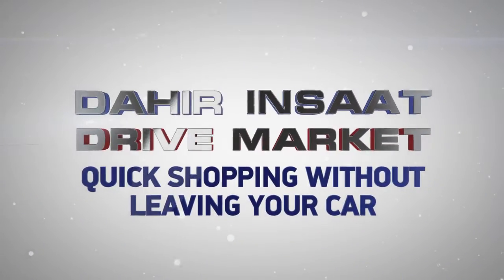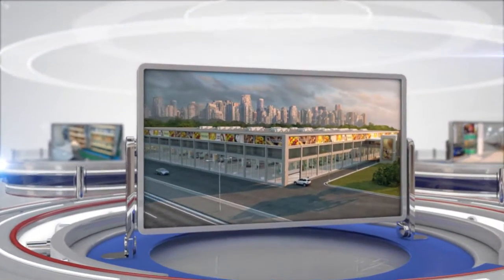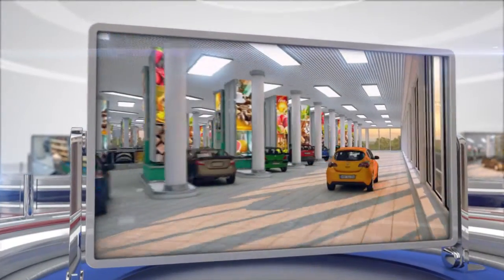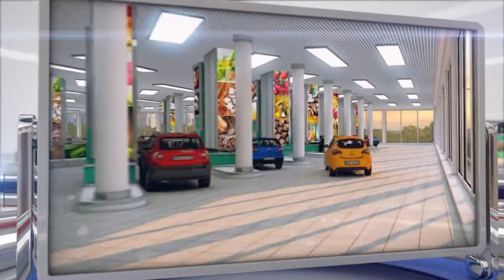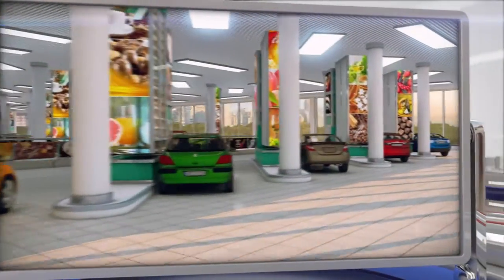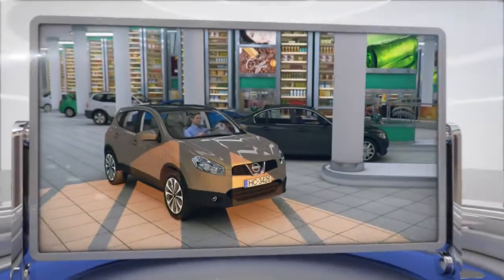We'd like to present Drive Market from Dahir Insaat. Drive Market is a store where customers make purchases without leaving their cars. This approach to customer service is convenient first and foremost for people who can't afford to waste time looking around and picking out products in a regular big box store. Let's take a closer look at how purchases are made at Drive Market.